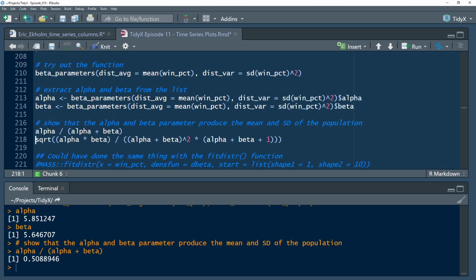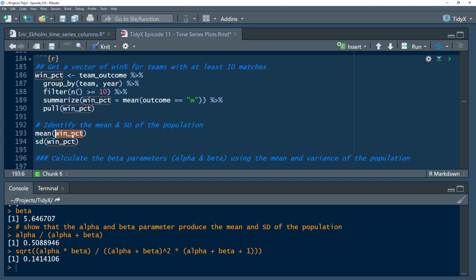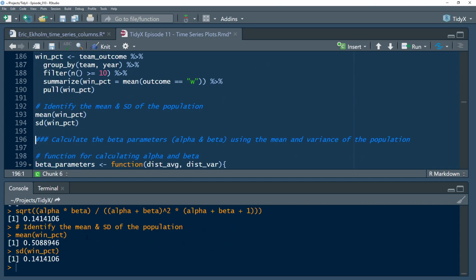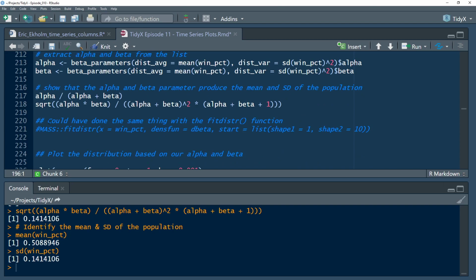Then we can check to see if they actually define that win percentage vector that we had before. If we do alpha divided by alpha plus beta, we get something that resembles the mean of the win percentage vector. Similarly, we can calculate the standard deviation, take the square root of the variance, and get something that looks like exactly the standard deviation that we saw in the win percentage column. So these alpha and beta parameters within this beta distribution are going to serve as what we'll call our prior. If a team wins the first 7 out of their 8 games, we're not going to assume automatically that they're an 88% win percentage team, but rather they're going to be constrained or drawn to the mean. Similarly, if a team comes out and lays an egg and let's say wins 1 out of their first 8 games or 0 out of their first 8 games, we're not going to assume that they're a 0 win percentage team.